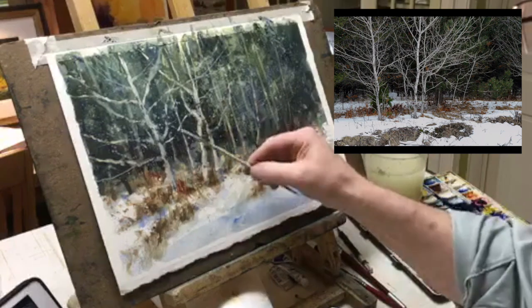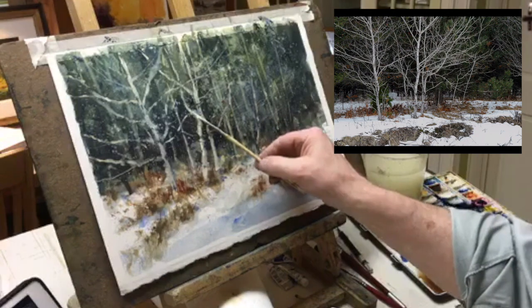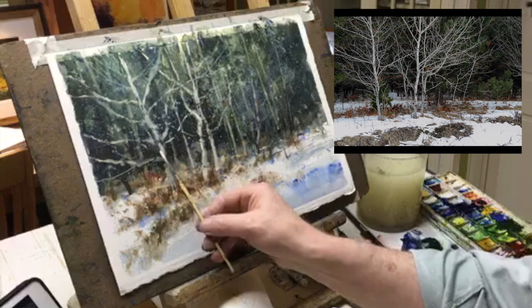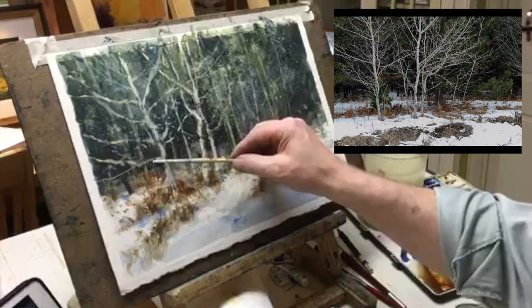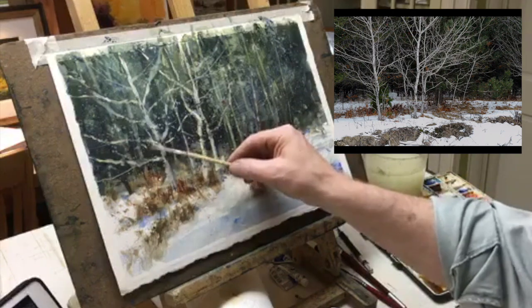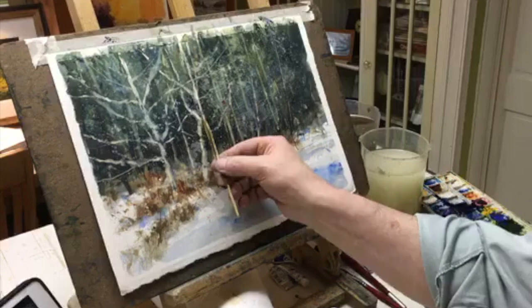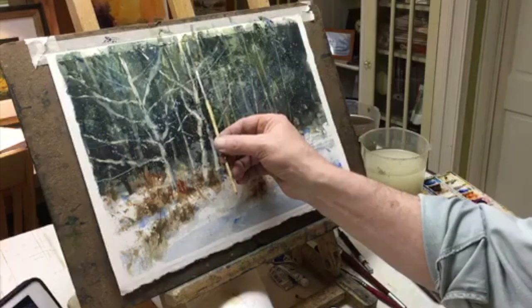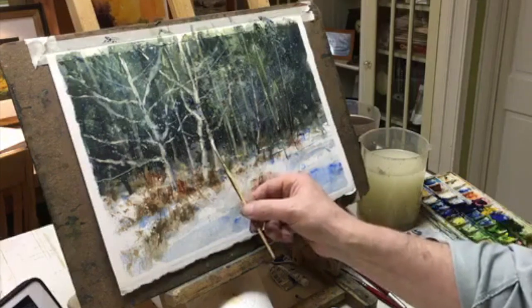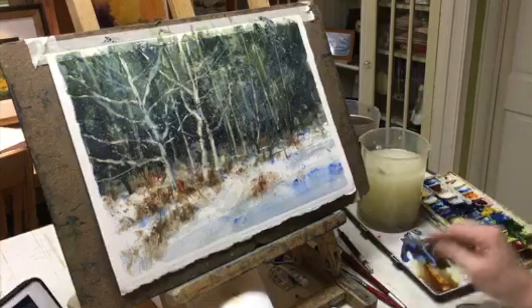Since we have a warm light source, being the sun, the light is usually a little bit warmer where the shadows are a little bit cooler. So I'm just spotting it here and there. And I always have people say, well, I thought you can't do that. Well, there's no law against it, let's put it that way. When we saw the Sargent show, he used a lot of gouache in his watercolors.